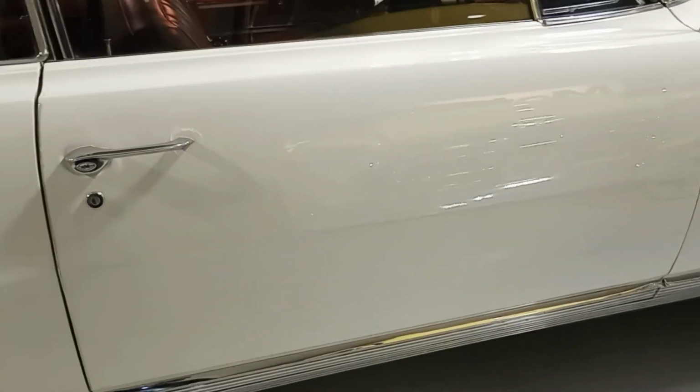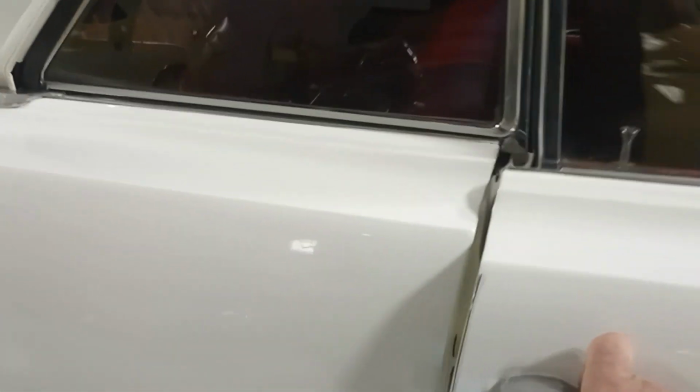Solid. I love hearing that. I could probably walk over to another car in here maybe, and the door would not shut so solid. It would sound like there's stuff rattling around in there. That was awesome. I love that sound when it's just super, like that deep door shutting sound. Nothing shaking around or rattling around on the inside.